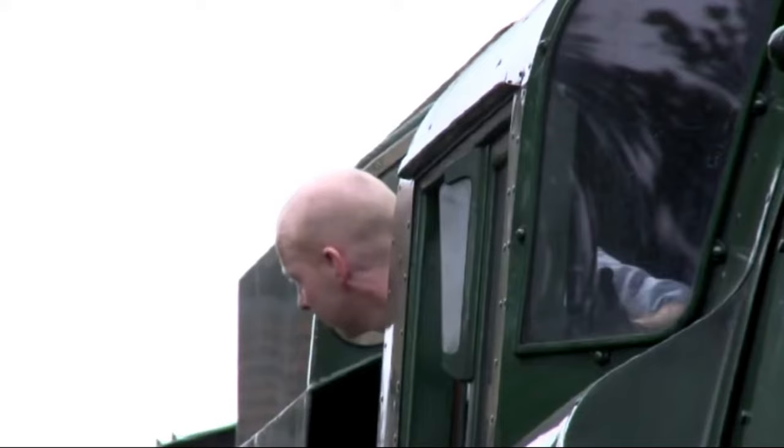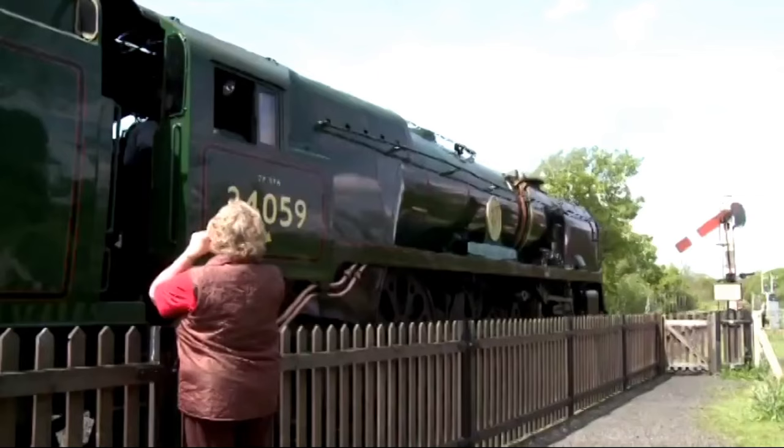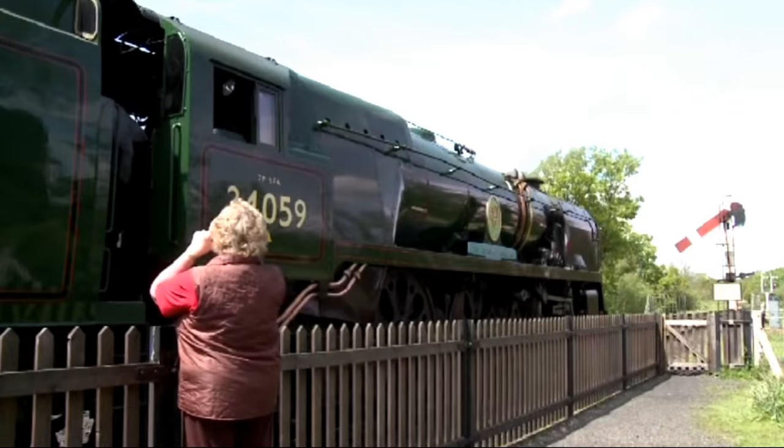The footplate was entirely enclosed and the controls within the driving cab were grouped according to the needs of both the driver and fireman. Bulleid, it seemed, had considered every detail in his design. Like the Merchant Navy class, electric lighting was provided on both the locomotive and the footplate and supplied by a steam-powered generator.